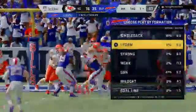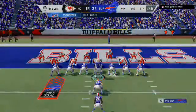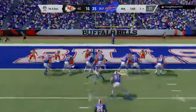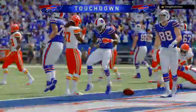Well, they were obviously backed up. Had a little bit of space from the goal line, snapping it from the 3, but still trying to throw it. And yeah, exactly. This is where hindsight is 20/20 comes into play, right? Seems like a good option. And he takes it in across the chalk for a Bills touchdown.